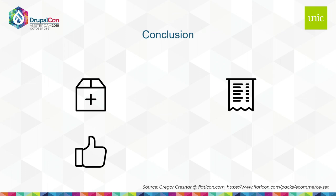Some project details, as I'm a project manager, I have to say two words about it. We went live with this almost half a year ago. We worked for 10 months, 16 sprints on this. The core team was 9 people, 4 of them Drupal developers, backend and frontend.